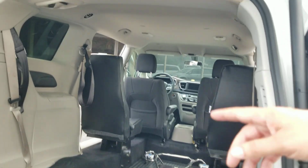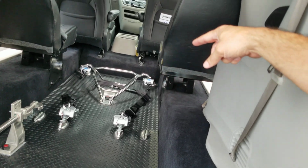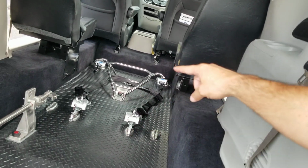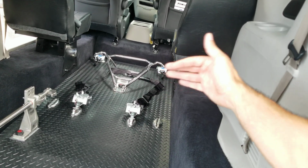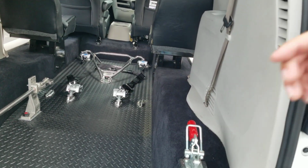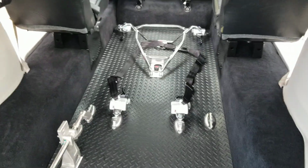ADA compliant, got about 56 inches of headroom coming inside the van, and about 56 once you're inside the van. It's got the deep cut conversion, and these Chryslers are about a foot longer in the channel than both Toyota and Dodge. So if you want that extra foot to haul a gurney or 2 chairs at a time, these deep cut Chryslers might be the answer for you. It has the 8 tie down points, so you can tie up to 2 wheelchairs at a time in here. We've got the gurney kit in here.